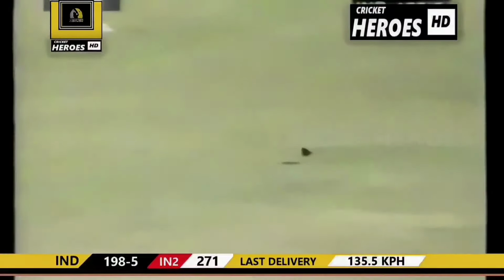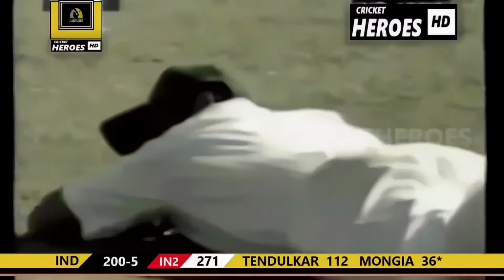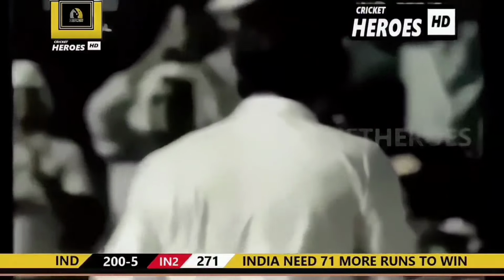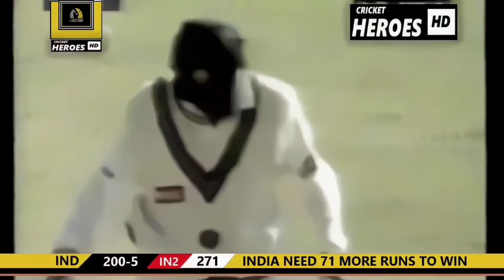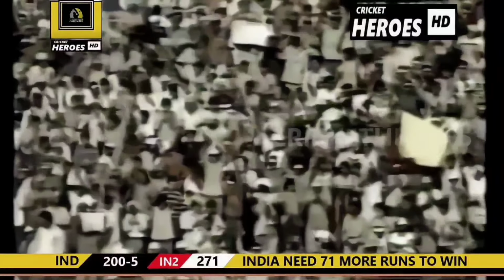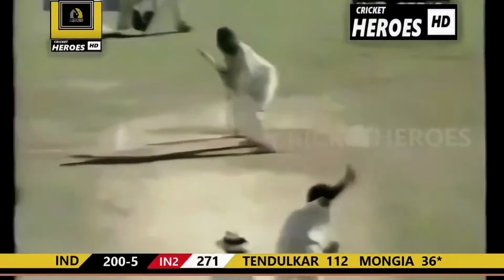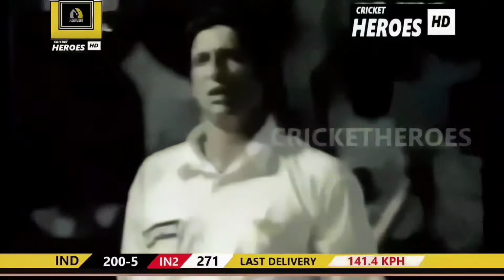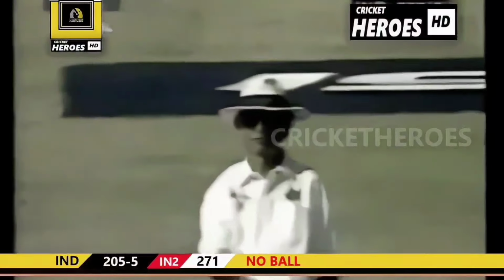Mongia gets into the act now. The man at cover has not got his hands to it. That would have been another boundary. The pressure is right back on Pakistan now. 15 runs between these two. That's gone right over Moin. It's a no ball. A 5-run signal there.